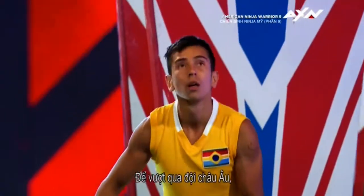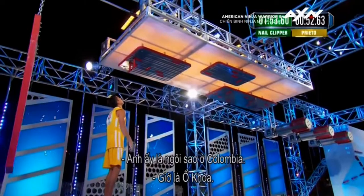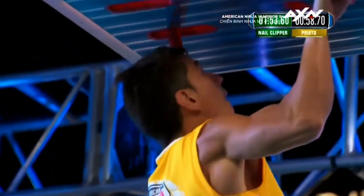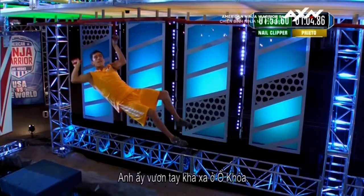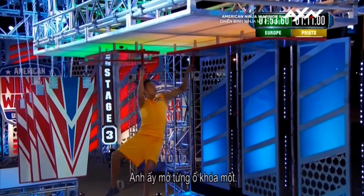To move ahead of Team Europe, he needs to finish the nail clipper in less than 1 minute, 53 seconds. He's a big deal in Colombia. Now the key lock hang. Remember, Prieto has never done any ninja competition before, so it's his first time on all of these obstacles. See him taking the big reaches there on the key lock hang. But looking very confident. You can see that climber's strength there. Look at him breaking in each lock.